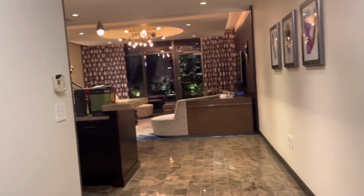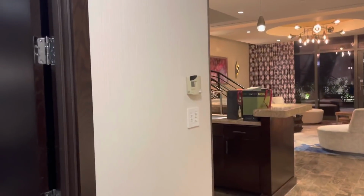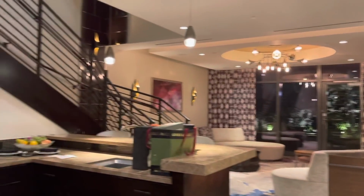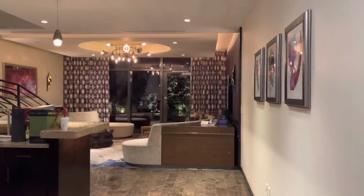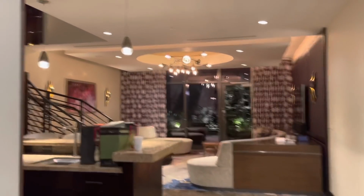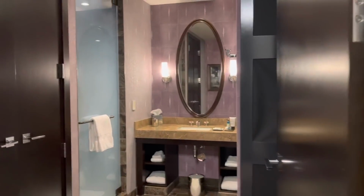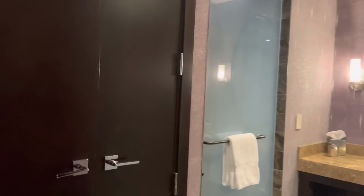Welcome to the bungalows, guys. This place is beautiful. So here's the bungalow. I had to put my coffee down. Sorry about that, guys. So as soon as you come in, there's a bathroom here, a guest bathroom. Got a shower too. Toilet. And a shower right there.